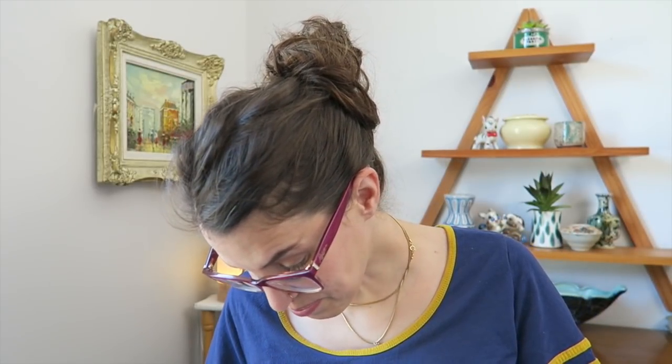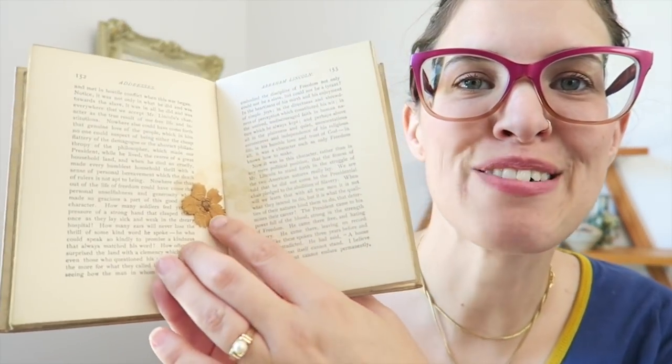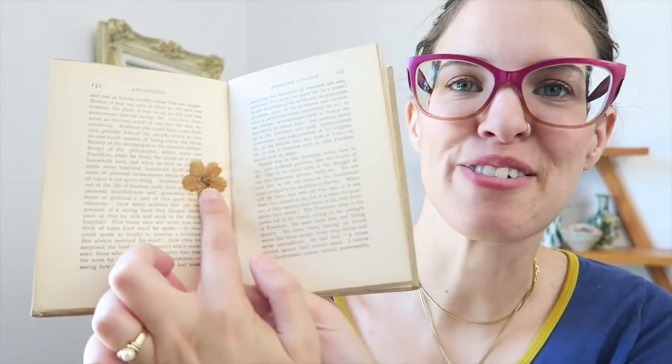So anyway, I found in it, I thought was super cool, because I don't know how long it's been there, but where is it? So I found in it a little pressed flower. So I don't know how long that's been in there, but I just thought that was really neat. So I will leave that in there just because I think that's cool.